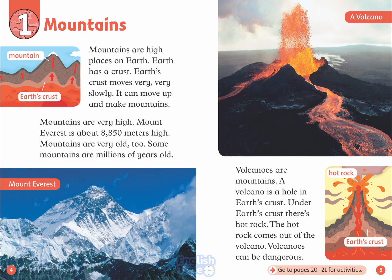Chapter 1. Mountains. Mountains are high places on Earth. Earth has a crust. Earth's crust moves very, very slowly. It can move up and make mountains. Mountains are very high. Mount Everest is about 8,850 meters high. Mountains are very old too. Some mountains are millions of years old.